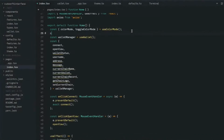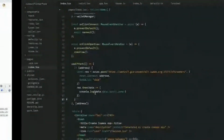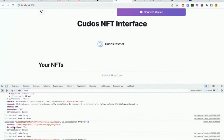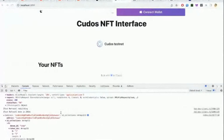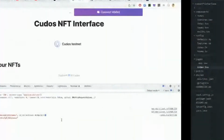So we're going to use the useState method, which is the default state management for React. NFTs, setNFTs, I'll just use small s. So first thing we're going to do is we will say dot ID collections, dot ID underscore collection 0, dot token IDs. Token underscore IDs, like so.